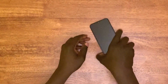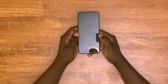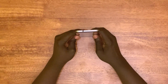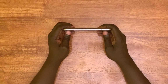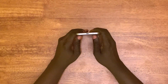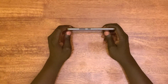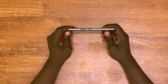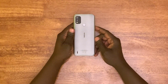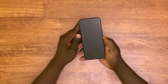The Nokia C21 Plus has a glass front, a plastic frame, and a plastic back. The top edge has a 3.5mm port for the headphones. The left edge of the device has a dual nano SIM card tray. The bottom edge has the microphone and a USB 2.0 charging port. The right edge has the volume rocker and the power button. The back of the device has the minimalist dual camera bump, a fingerprint sensor, and the phone's loudspeaker.